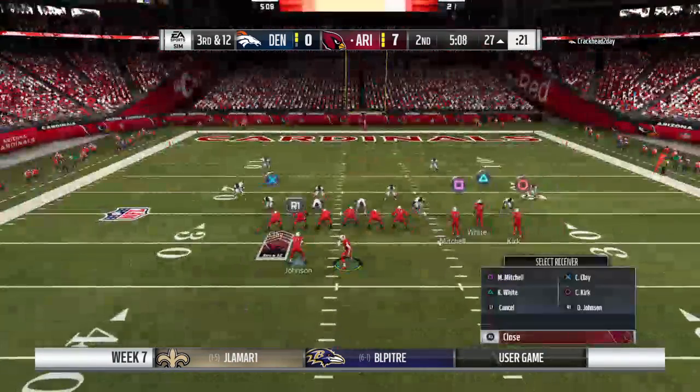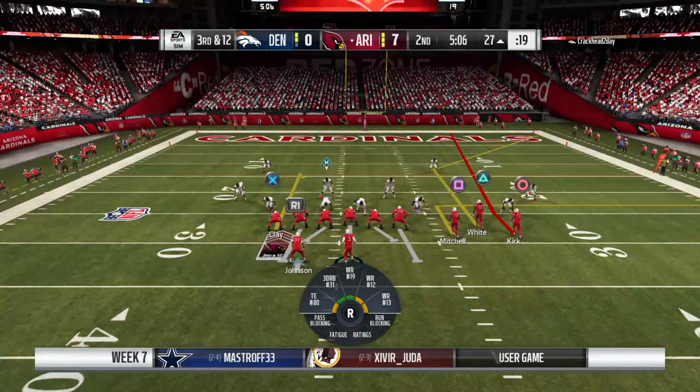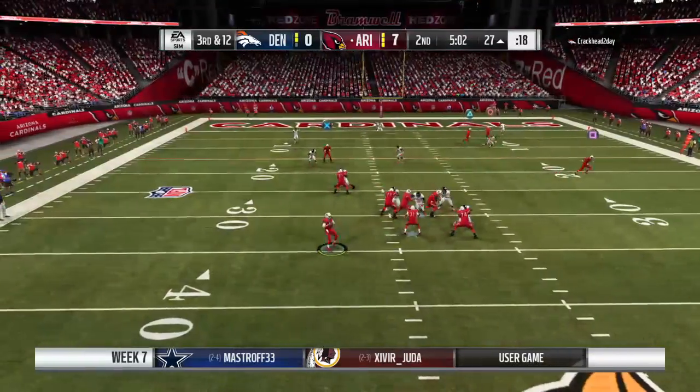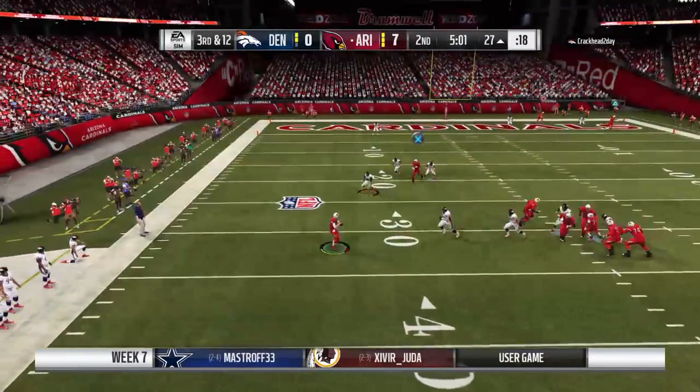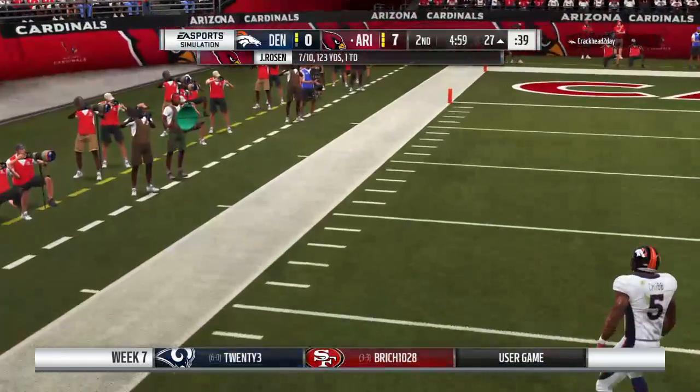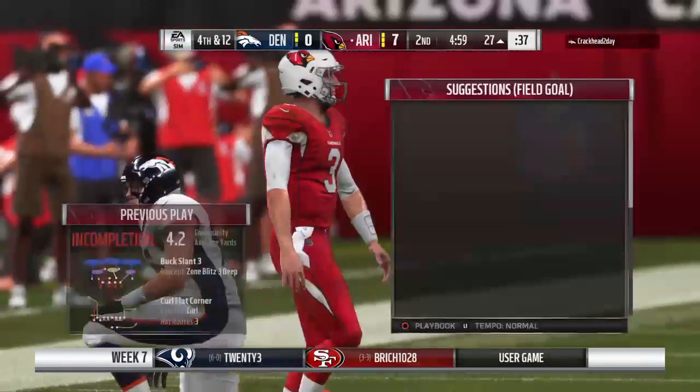Out of the gun, here's Josh Rosen. Being chased out left. And he takes a shot on the release as this will be incomplete. Third down is the down.